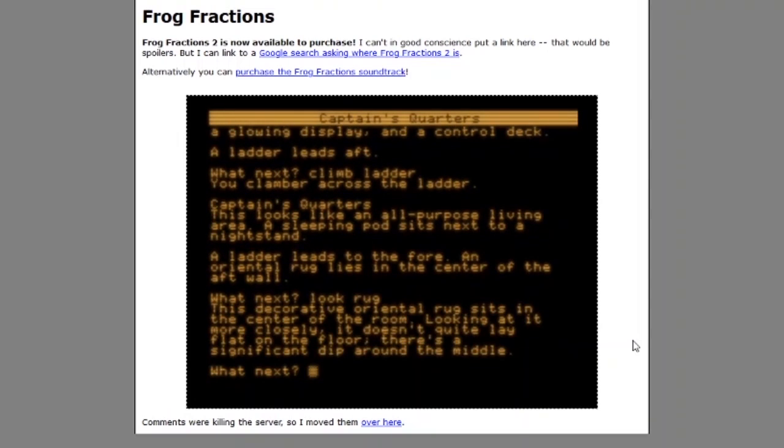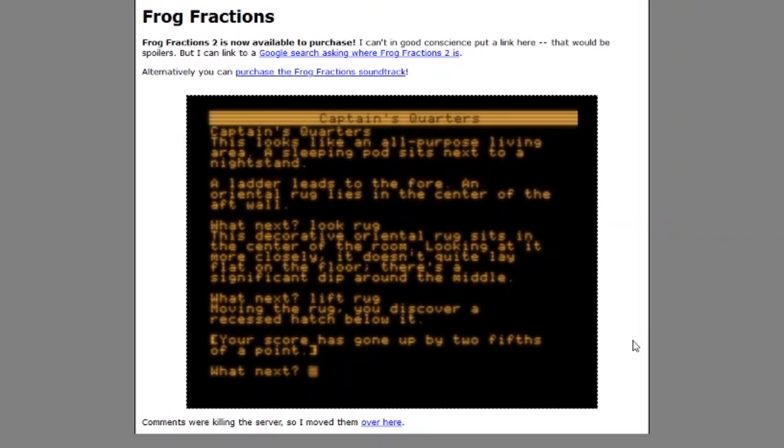Look, rug. Decorative oriental rug sits in the center of the room. Looking at it more closely, it doesn't quite lay flat on the floor. There's a significant dip around the middle. Lift rug. Moving it, you discover a recessed hatch. Your score has gone up by 2/5 of a point.